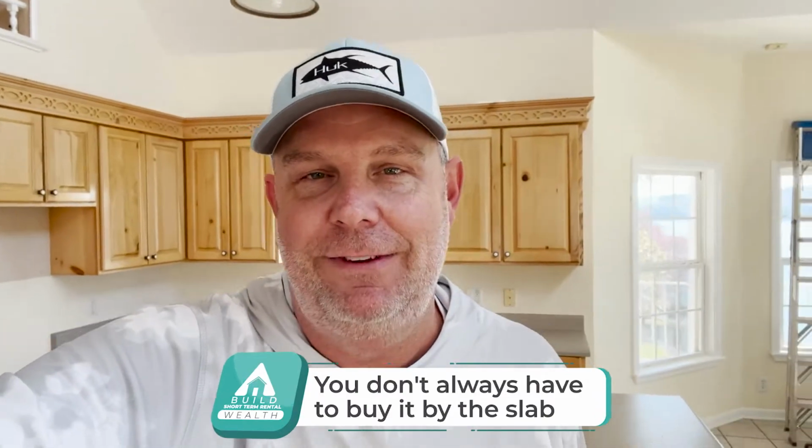That's literally what I see too many people do. They either leave the cabinets like this or they go in and invest $10,000, $15,000, $20,000 into new cabinets. Don't need to do that. The other thing is gonna be the countertops. And here's a little pro tip for you. You don't always have to buy it by the slab.